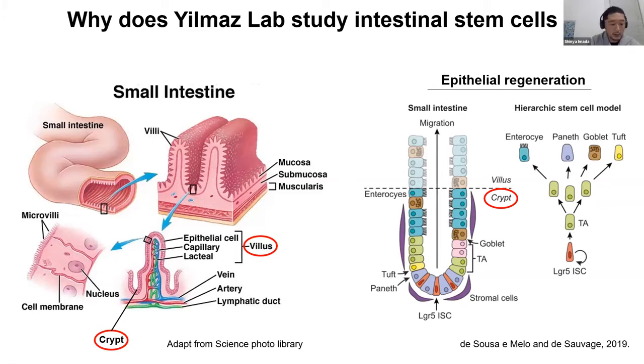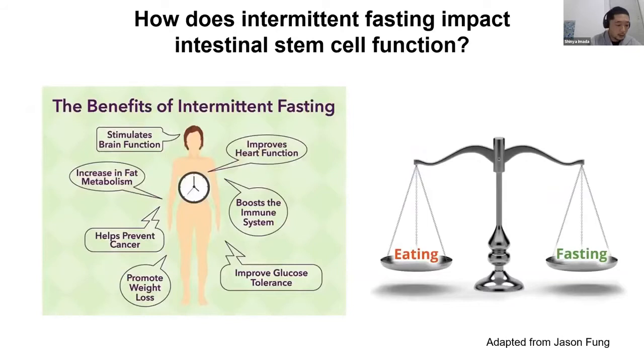Moreover, in the tumor case, stem cells are considered to be the cell of origin. So in this way, the stem cells are a key player for intestinal physiology and cancer. For this reason, we are studying intestinal stem cell biology. Wilmot's lab is especially interested in the interaction between the diet and the stem cells.